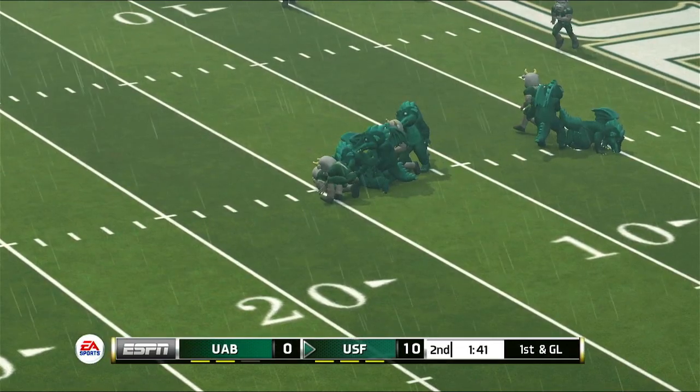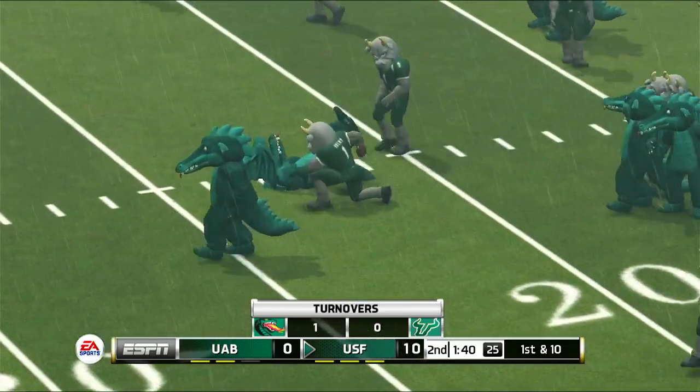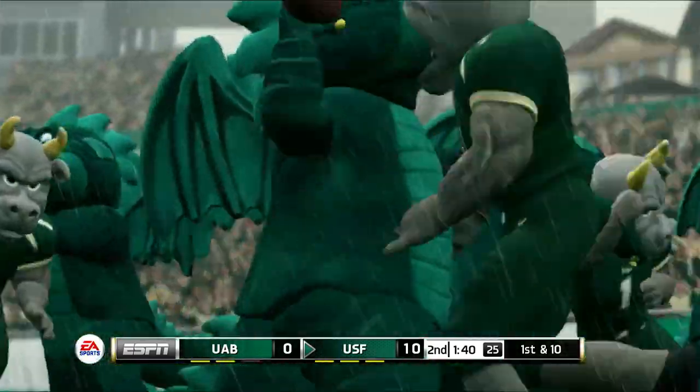Pressure coming and the ball is loose. The defense scoops it up. So the offense turns over the pigskin. The ball carrier here was just careless in handling the ball. And a great awareness by the defense to jump on it.